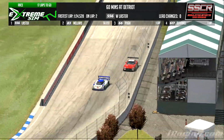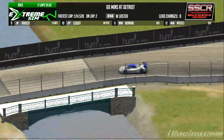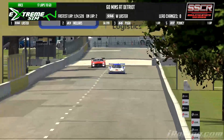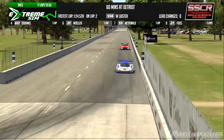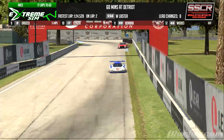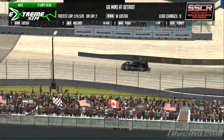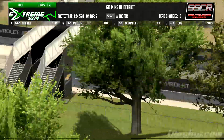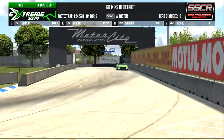Oh, to the bottom he goes. He'll make it work into turn one. Nice and smooth. Nice job. And he will clear his way through. Back up front, James still doing a nice job here leading in GTLM. Post-it note racing still leading the way in GTD.